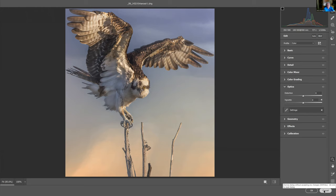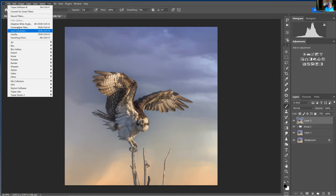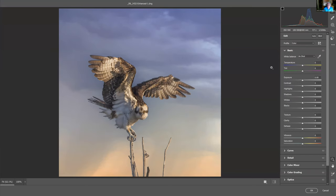Notice how the image is all shrunken. Because guess what I did? We have a selection here. The bird has been selected. So guess what? I got to do a Control D and deselect it. Now I could go into Filter, Camera Raw Filter. I'm making these mistakes intentionally, so it makes you feel better. Okay, so see, now we got the whole image because we had a selection and we had to deselect the selection.